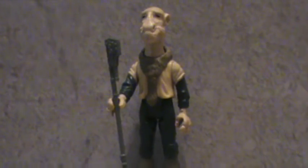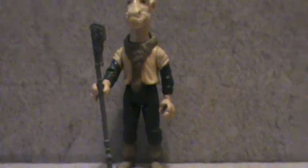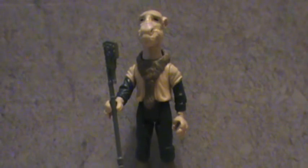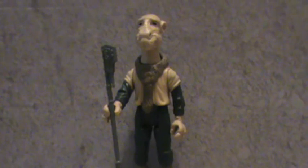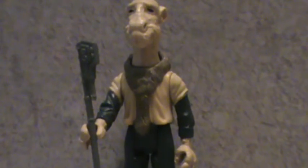This guy, he is rare. If you're an avid collector of the original wave, this is one you'd want to have. If you want to recreate the Return of the Jedi scenes to a T, you'd want to have this guy. But for the prices they're going for, you might just want to pick up the Power of the Force one. It looks similar, simply because this guy is just so hard to find.